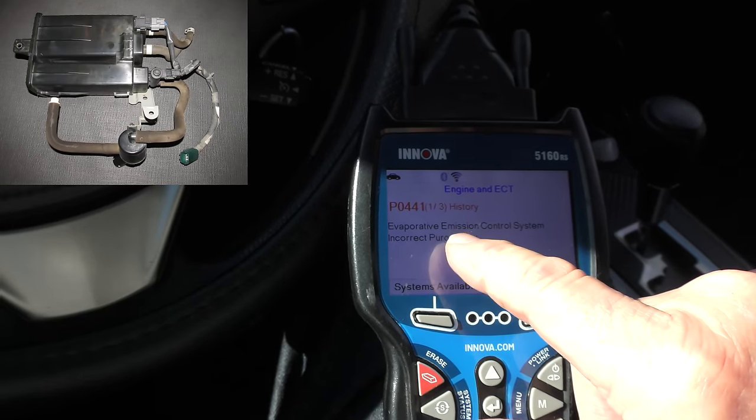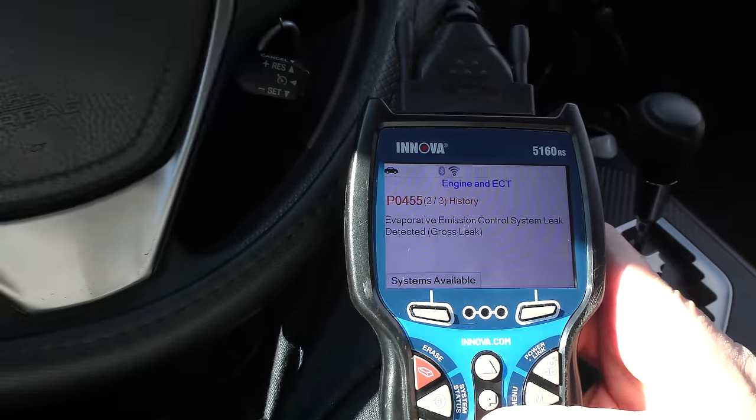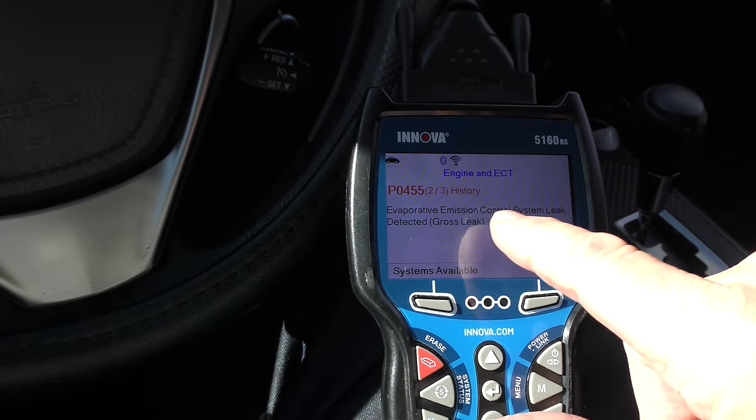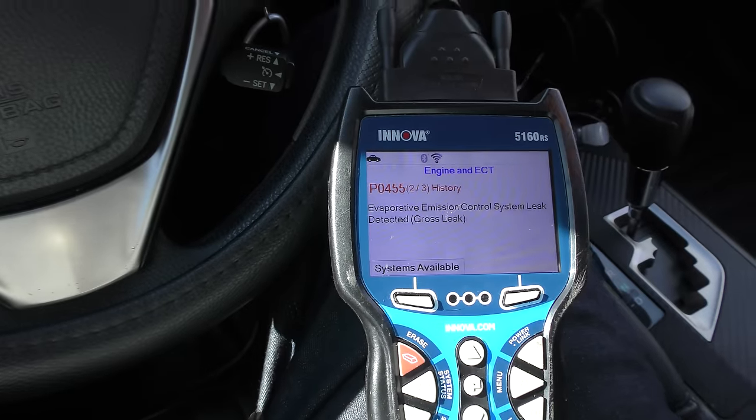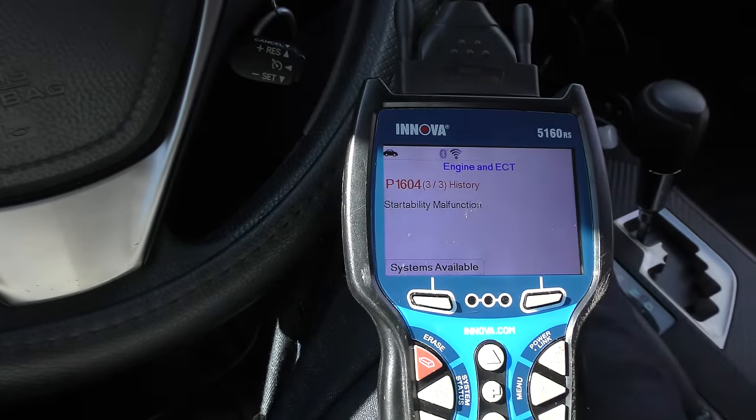It's got EVAP emissions control, incorrect purge flow. These often do that. That's code one. Code two is there's a gross leak on the system. Okay. And code three is a startability malfunction. Toyotas often trip startability just because the battery is a little bit weak or it was really cold outside. That I'm not worried about. I'll test the battery, tell us she needs a new one.